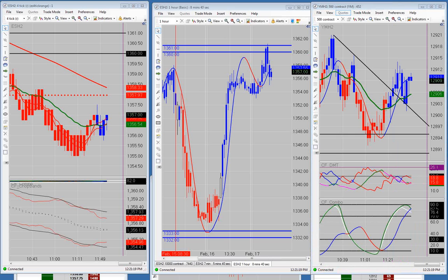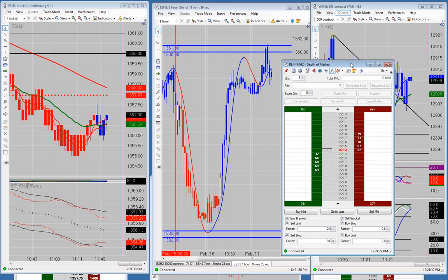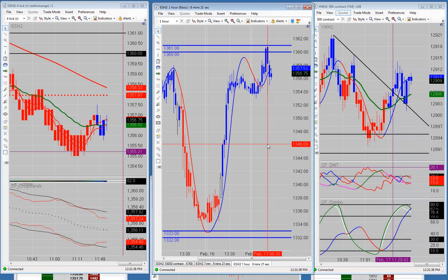And I took another trade on the Russell this morning that I had an execution issue with, but it had given me, I think, 32 ticks profit at one point, but I ended up getting 11 ticks as I was trying to get out of the trade, or as I moved my stop and it executed improperly. But anyway, here we go.